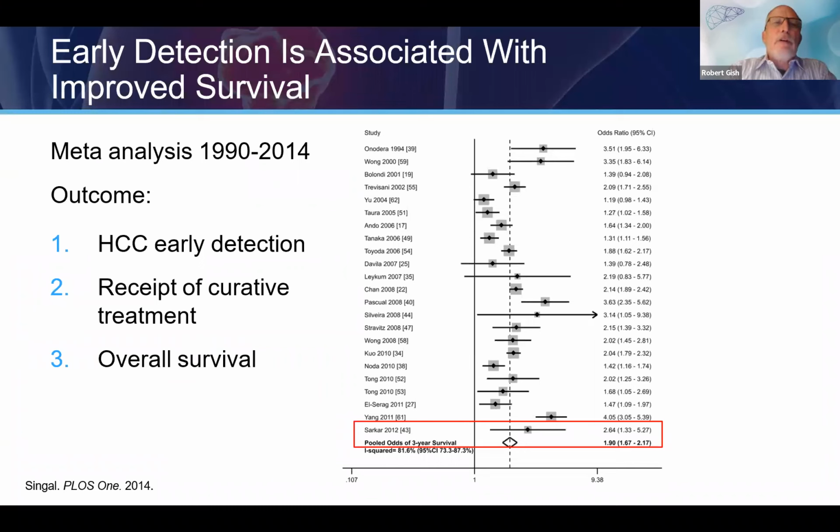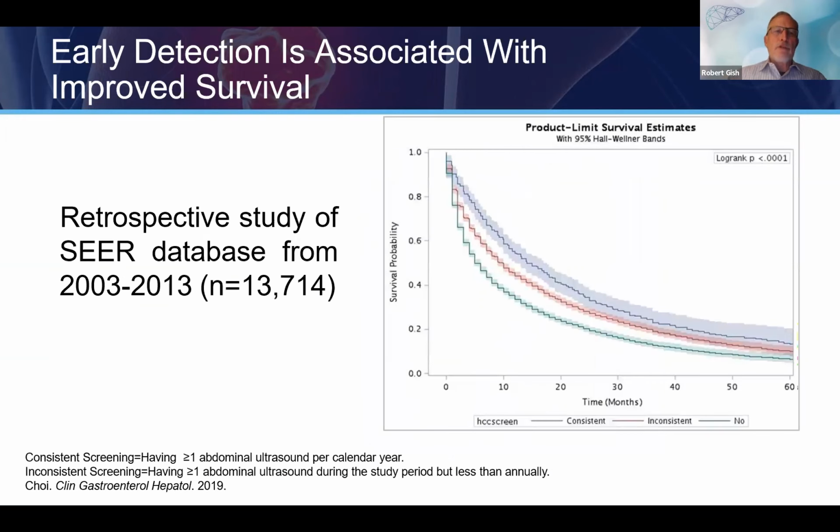First off, we know that early detection of liver cancer is associated with improved survival. This meta-analysis up through 2014 looked at HCC early detection, receipt of curative treatment, and overall survival. It is consistent on an individual basis and group basis that early detection is critical for us to improve long-term outcomes in hepatocellular carcinoma. This gives you a retrospective study data from the SEER database up through 2013.